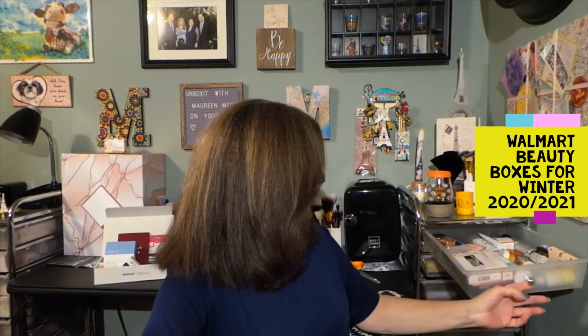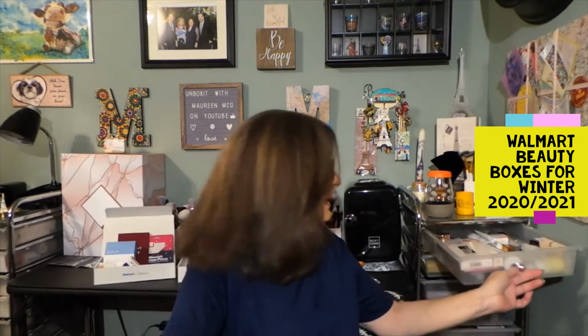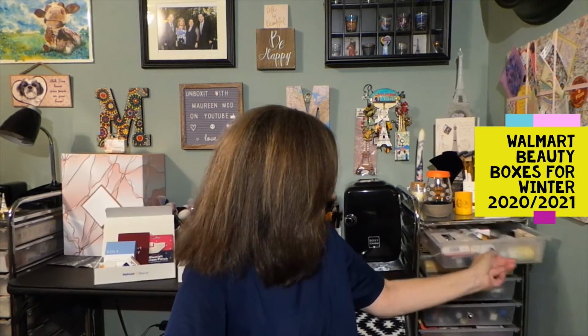Here's my samples drawer already. I don't know if you guys can see too much of that, but it's already jammed from Macy's, from Ipsy's, and just other little samples that we receive. So I'll put some of those in my drawer if I want to try them, and I'll put some in the giveaway drawers. But with these boxes, like I said, once a season for $5, you can't beat it.